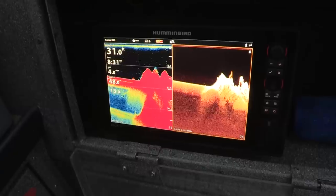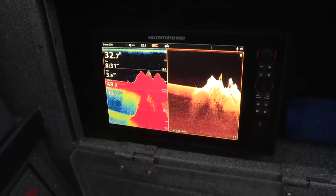We're gonna start here at the top end of the lake and see if we can find some active fish, because that's the key to this time of year with the water temperatures and the air temperatures. So hopefully they're going to be biting good.